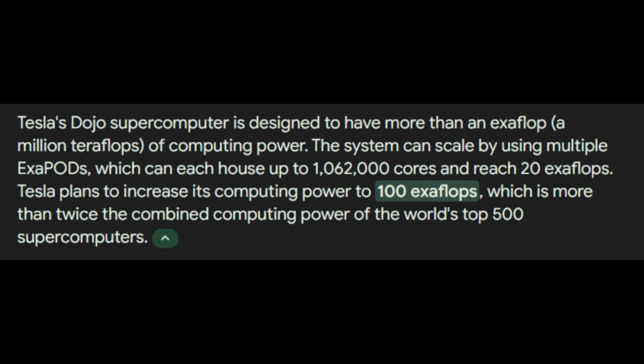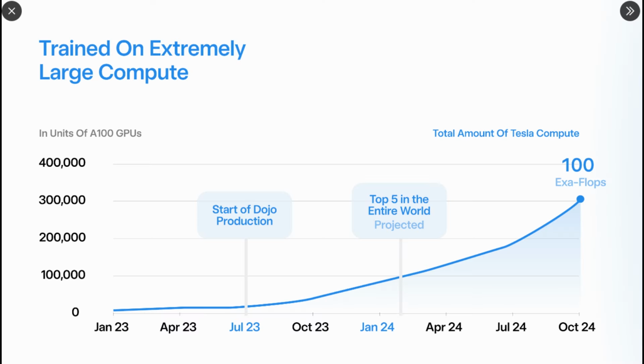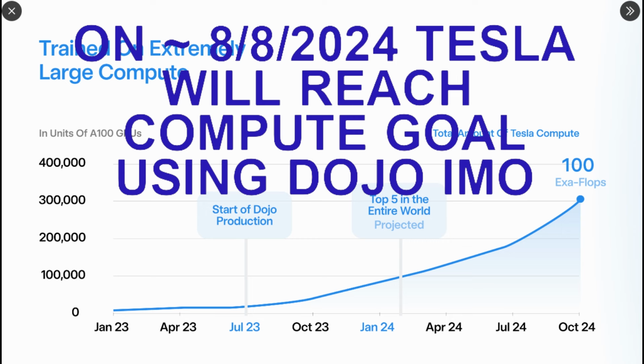But so this is the goal of Dojo: to beat the top five computers and supercomputers in the world. That's what Dojo was designed to do. Here is the large compute chart again, and you can see deployment of Dojo, and then you can see the top 500 or top five supercomputers in the world. And then if you follow that graph over and look at the space between those two metrics, you're going to see that just about on 8/8/2024, Tesla will reach the compute goal using these Dojo chip deployments.